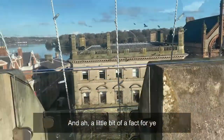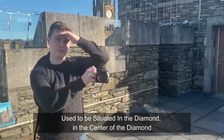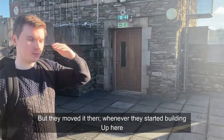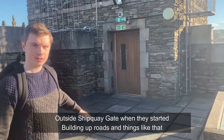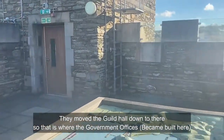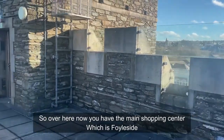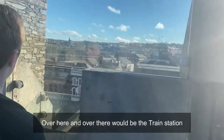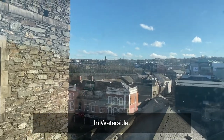And a little bit of a fact for you, the Guildhall used to be situated in the centre of the Diamond, but they moved it when they started building up roads and things outside Shipquay Gate. They moved the Guildhall down to there, so that's when the government office became down there. So over here now, you have the main shopping centre, which is Foyleside, and over there the train station and Waterside.